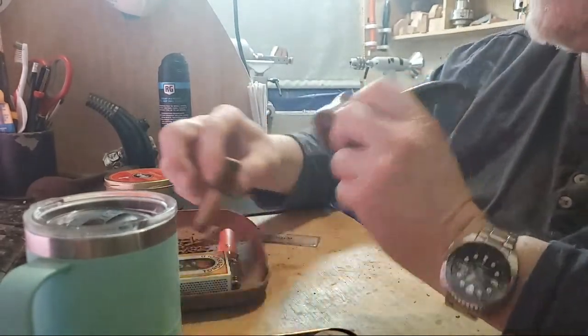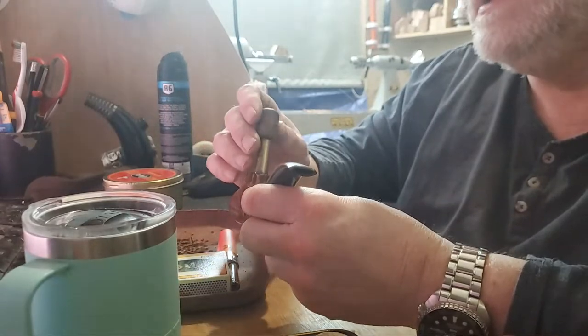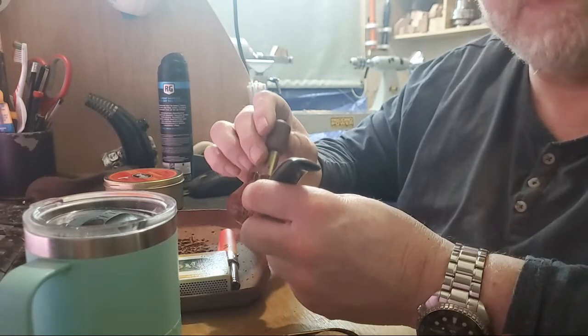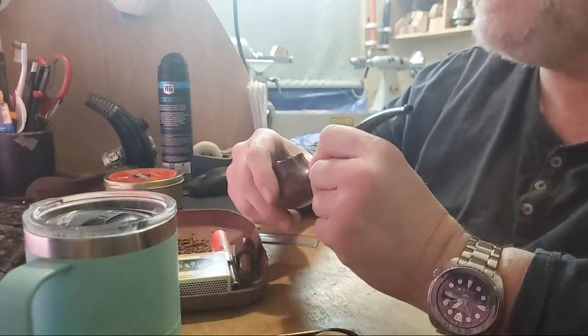Purging that bowl a little bit. I do find that when I come back to the bowl after say half an hour or so, it's a little bit harsher when you relight it, so purging it is a good idea.